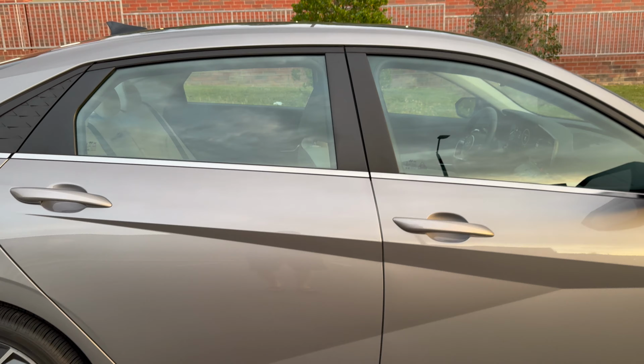10.25 inch matching screens. Okay, I'm starting to think this is a good deal. Look at the room in the back seat. All right, Jeff, I'm starting to pick up what you're laying down. What makes this thing go?